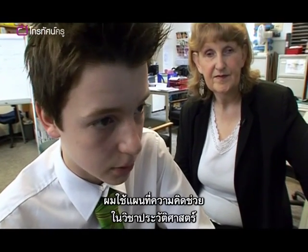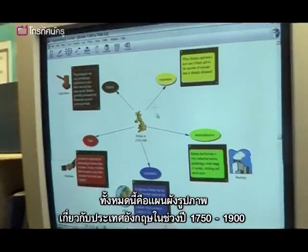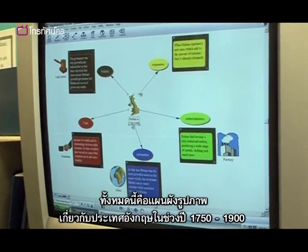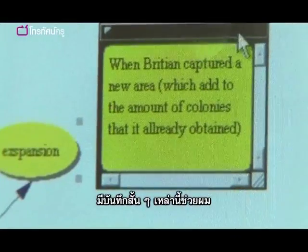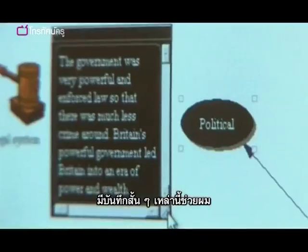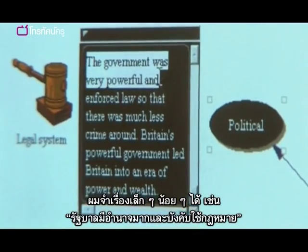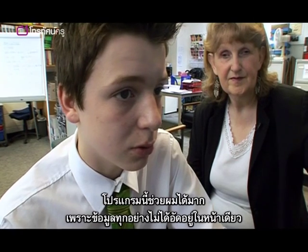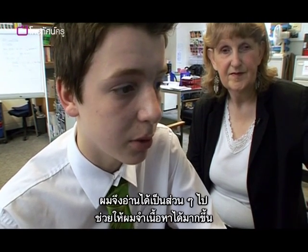I'm just using this mind map to help me with my history. This entire thing is just a spider diagram of my ideas from Britain in 1750 to 1900. I've just got these little notes to help me. I can remember little things like the government was very powerful and enforced law. I find it helps me quite a lot because it's not all on one page and I can read these chunks and then I can remember it a bit more.